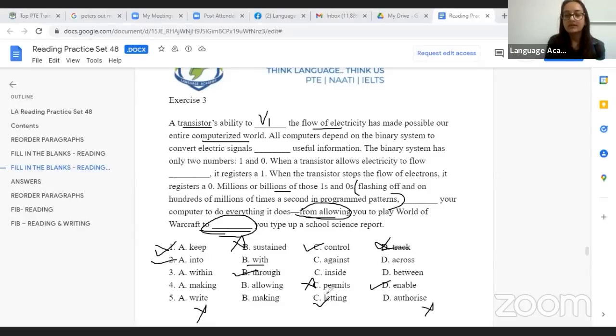Okay, so these are the answers. The first one is transistor's ability. Ability is a very big word. It should be doing something, really doing something at least. Tracking is not doing. Tracking is just keeping a check on what's happening.